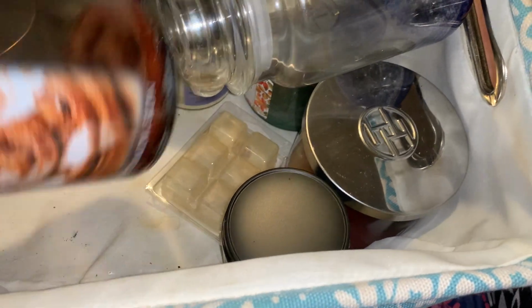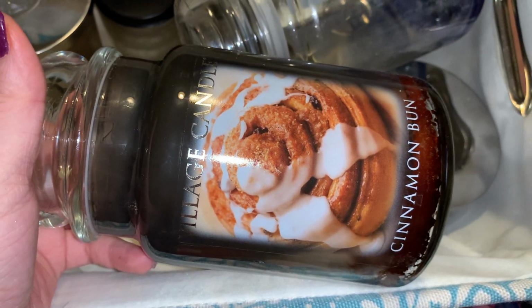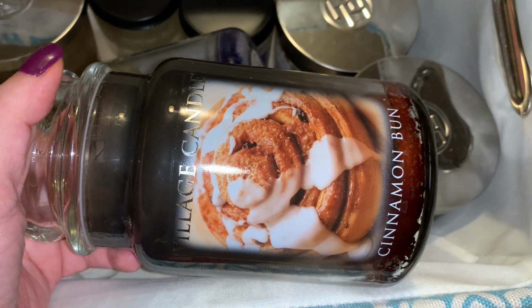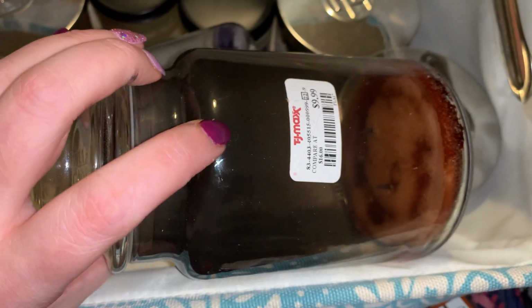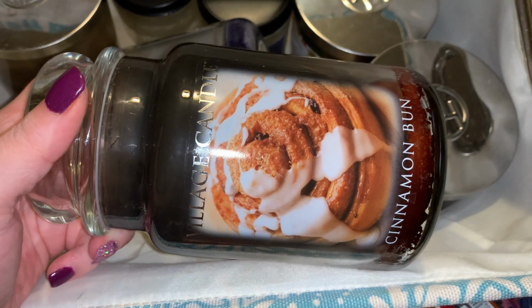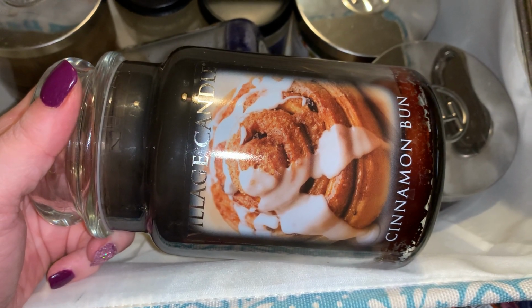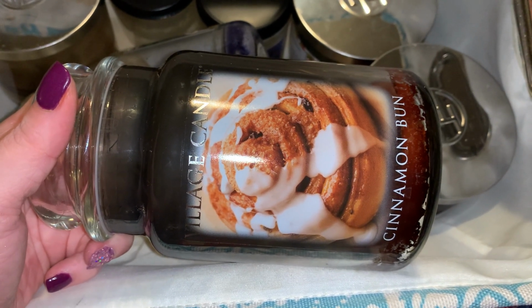So this is another candle that I hauled recently, and I'm pretty sure I don't have the video up. This is Village Candle Cinnamon Bun. I bought it the same time that I bought Autumn Comfort. These were $9.99 at TJ Maxx. I always buy these at TJ Maxx. I will not buy through the Village Candle website. I feel like their website is extremely overpriced. I definitely feel comfortable with the $10 price point versus the $20 or $25.